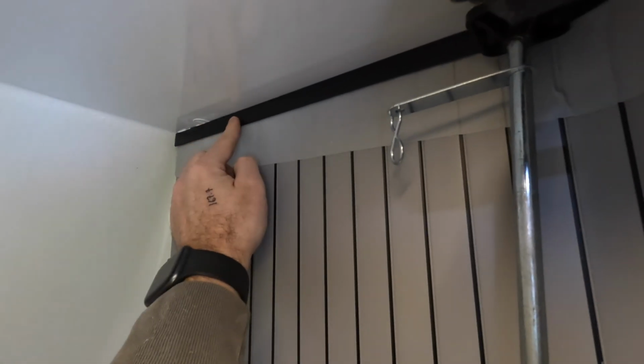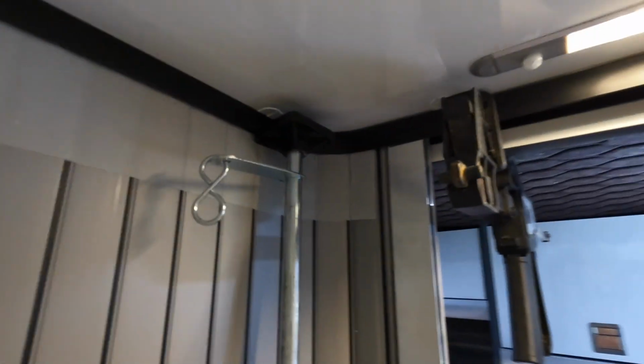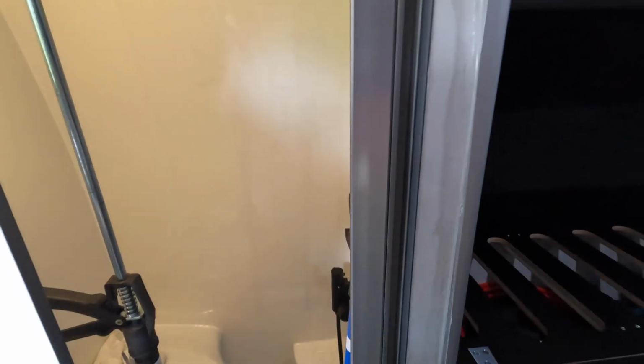So what I've done, I've Sikaflexed that seal at the back edge of it there, and that's just propped up now. So hopefully that should go off on there. Just made sure that corner's stuck in as well, because that usually kicks out a bit. So just put your clamps on here just to aid it a bit. We'll let this go off, that's where our hand will be.